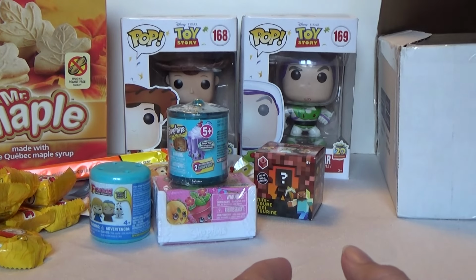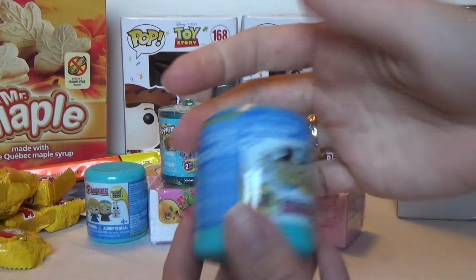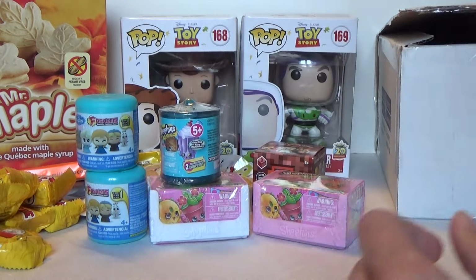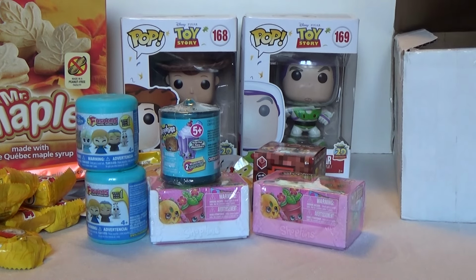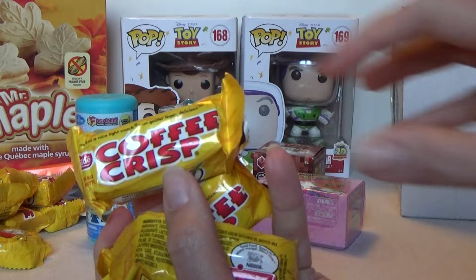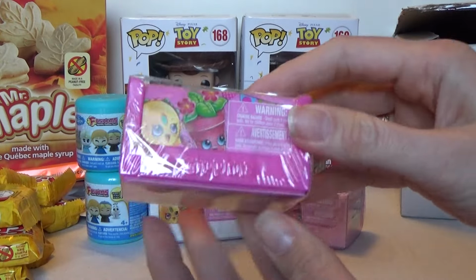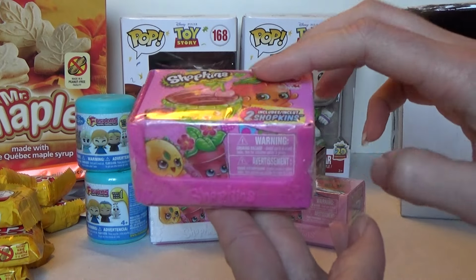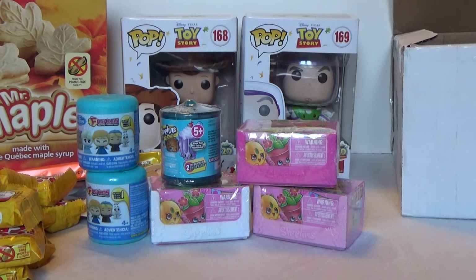Thank you so much. And got some more Shopkins and one more of the Frozen Fashion. A bunch more of these Coffee Crisps. And a Shopkins blind basket. That is so cool.